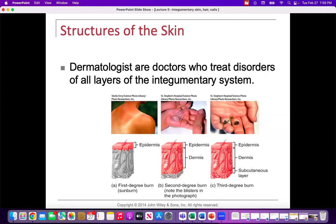The type of doctor that helps people with skin disorders, we call that individual a dermatologist. That's the person who treats disorders, not just of the skin, but they can also look at the nails and the hair.